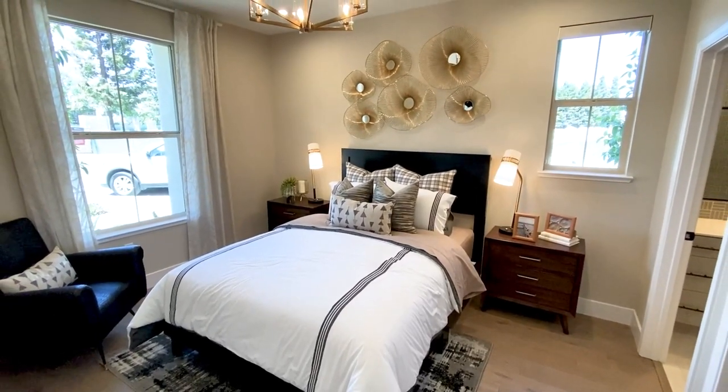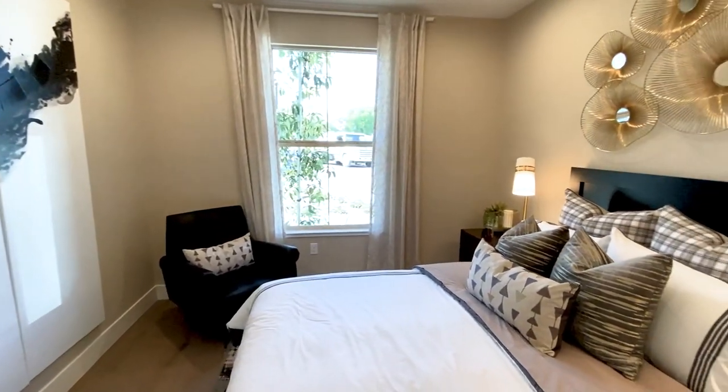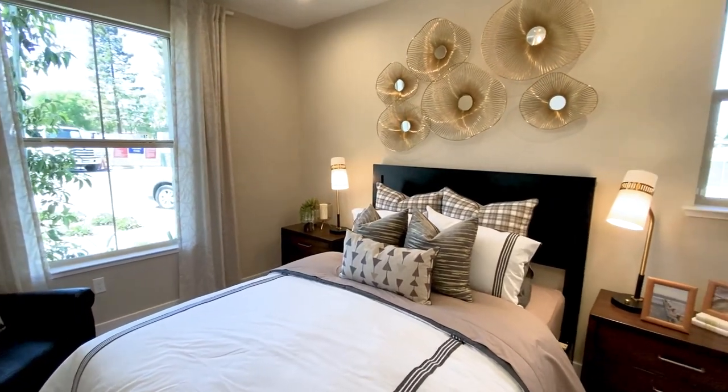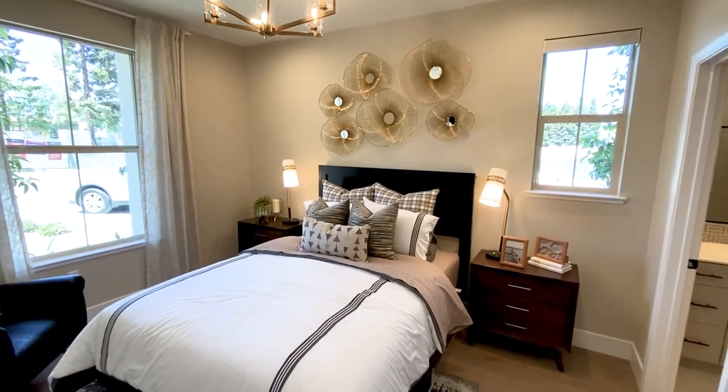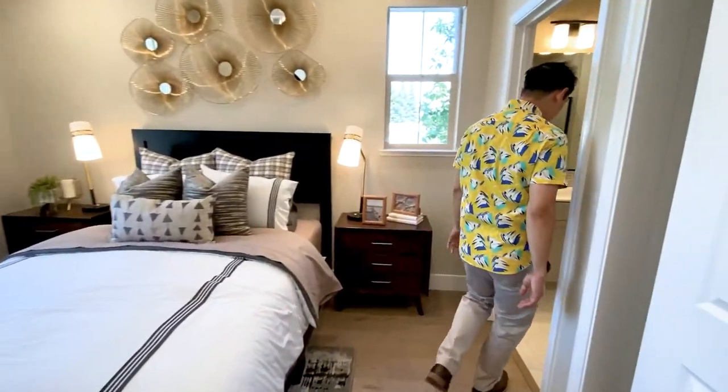In this first bedroom, I love it's got two windows. They've got these kind of semi-grid windows, and it's just a really big room. You can see with the bed, you've got enough room for two nightstands and then some. Very cool. Let's go take a look inside the bathroom over here.